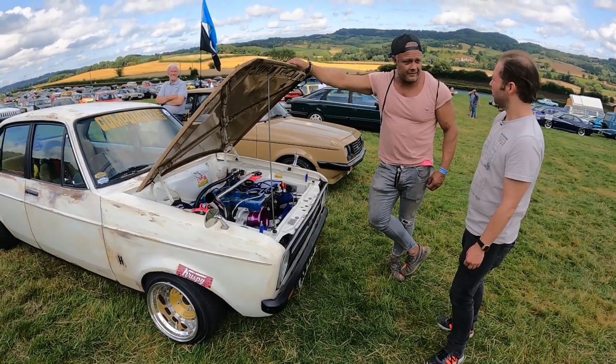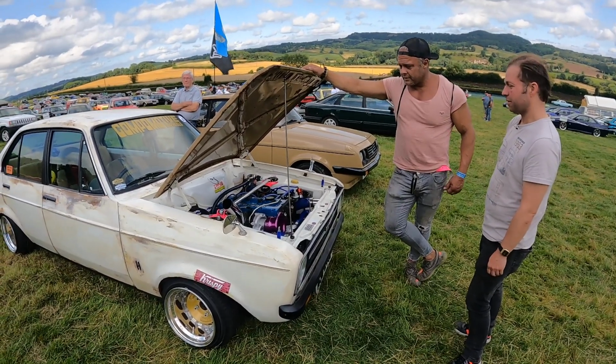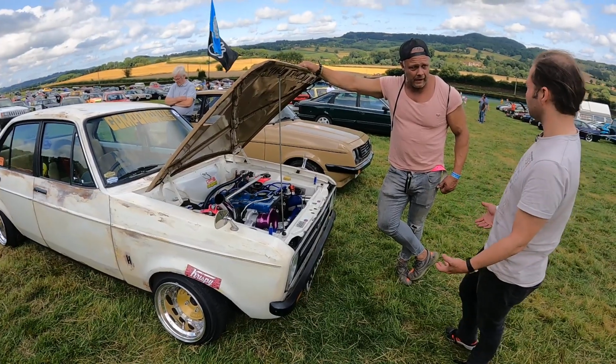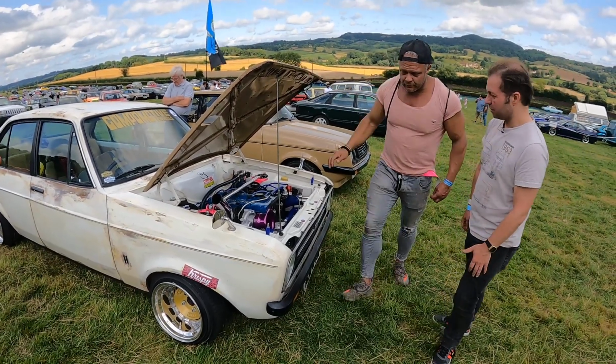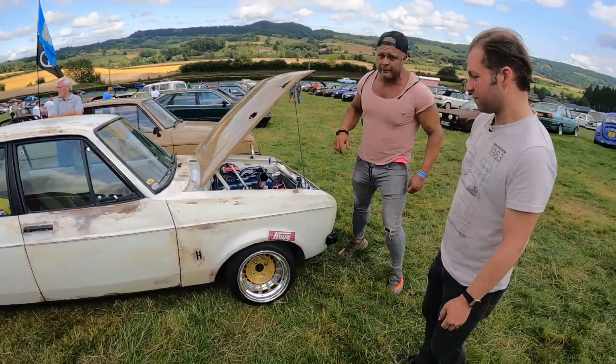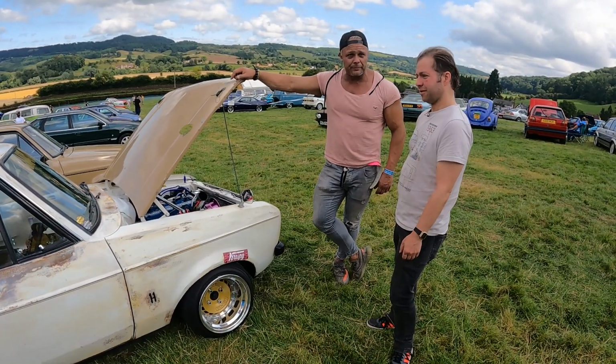So what transmission are you running, Rob? It's a T5 box. Fantastic. And what do you do to haul it down from 400 horses? What brakes have you got going on with it? Just some Wilwoods, nothing special. Just box standard Wilwoods. You can't really do a lot with the 13-inch wheels. I didn't want to put it on bigger rims because it would spoil the effect, wouldn't it?